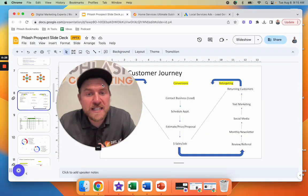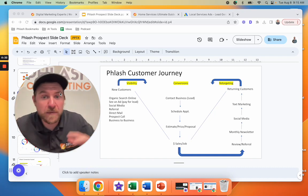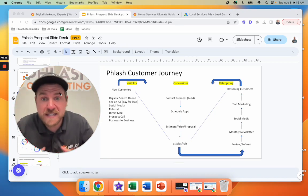So we use this Flash customer journey for our marketing plans. And when we partner with a company, we help them implement this system into their business. You can take this system and implement it in your business.